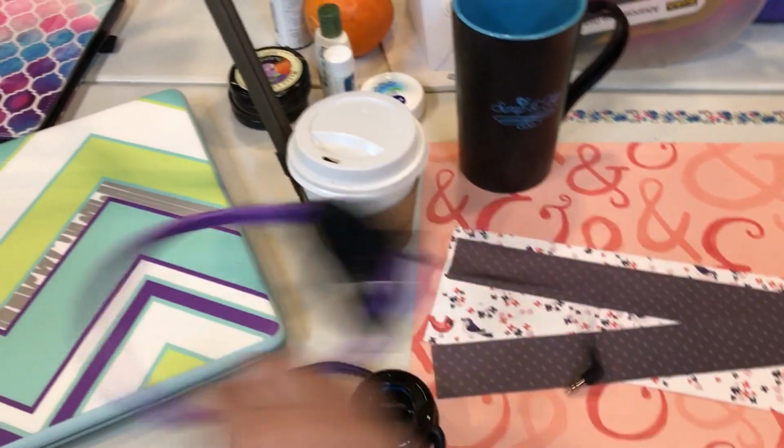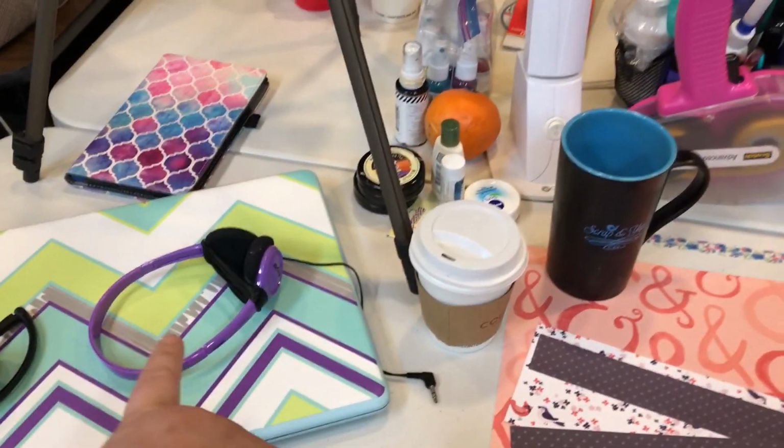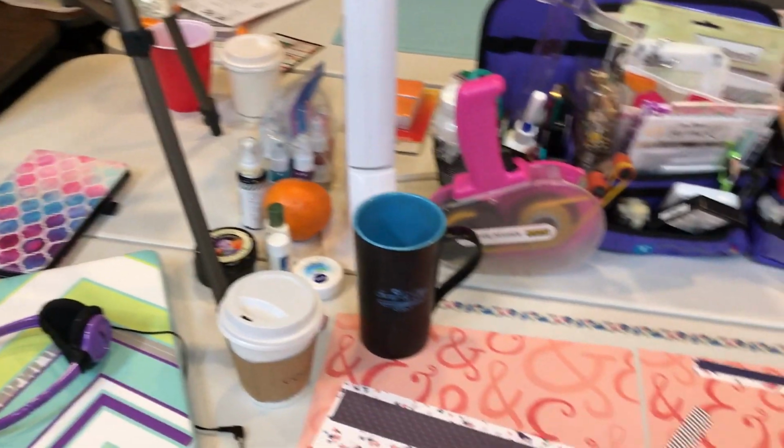And then here are some headphones in case I want to listen to some video. This is what I wore when I worked out, but I have those for if I want to listen to videos or if I just want to zone out for a little while.